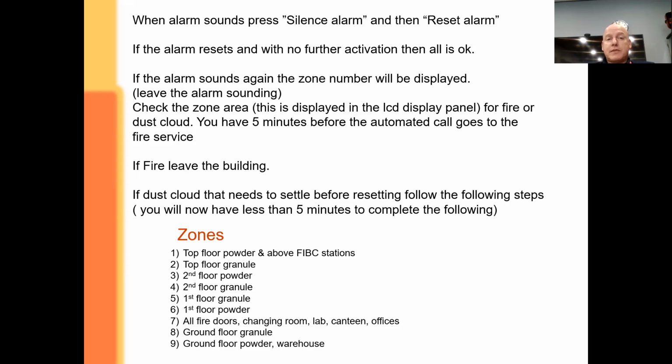When the alarm sounds, first of all, this is the typical process: silence the alarm and then reset. Now, it's not literally press one and then the other. I would always suggest you leave a time period of about 30 seconds between silencing and then reset.